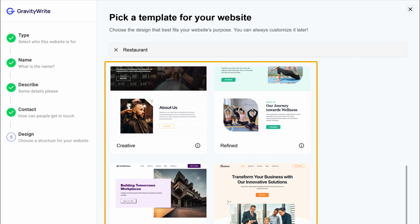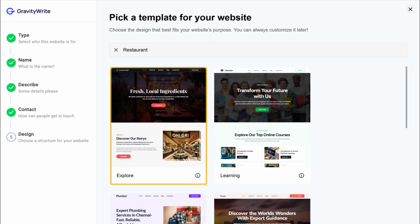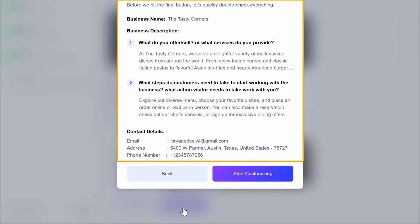Now you can see that GravityWrite provides a variety of templates to choose from. Just pick the one that feels right for you. So I'll go with this template and click continue. So here you can see all the details we just added.